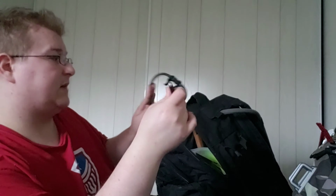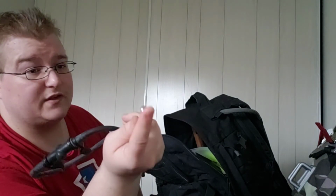This is the drinking hose for my gas mask. Also probably going to get into that in part 3. I don't have time on this one. I've got a screw in the end of it to keep it clean.